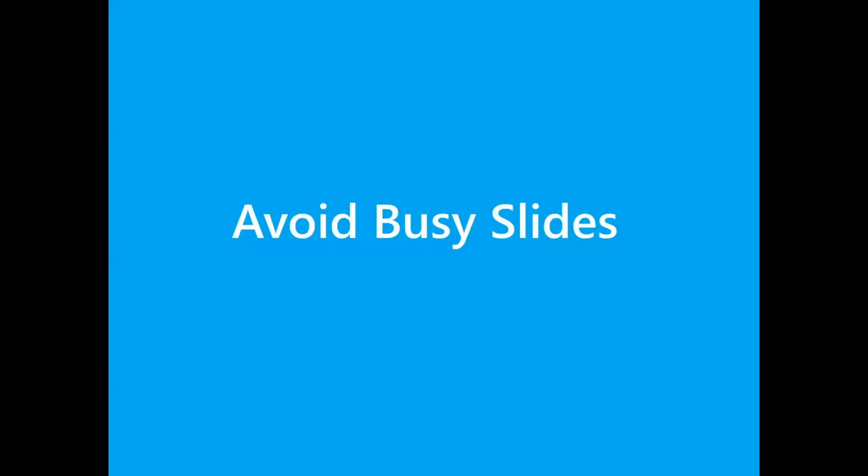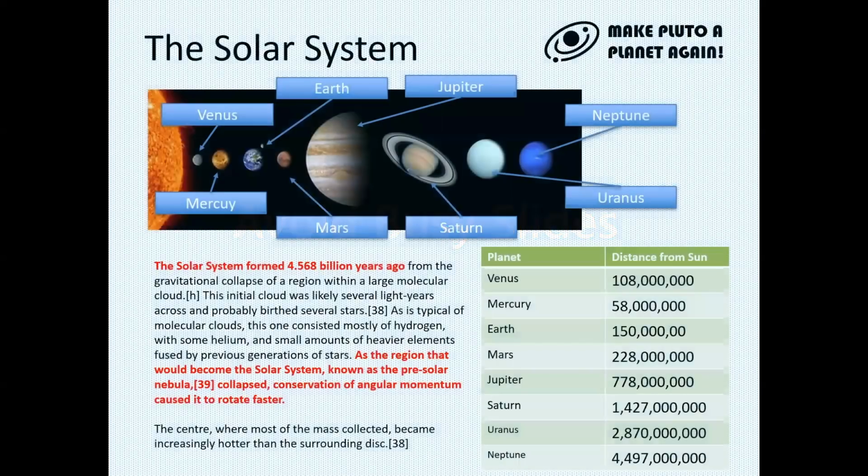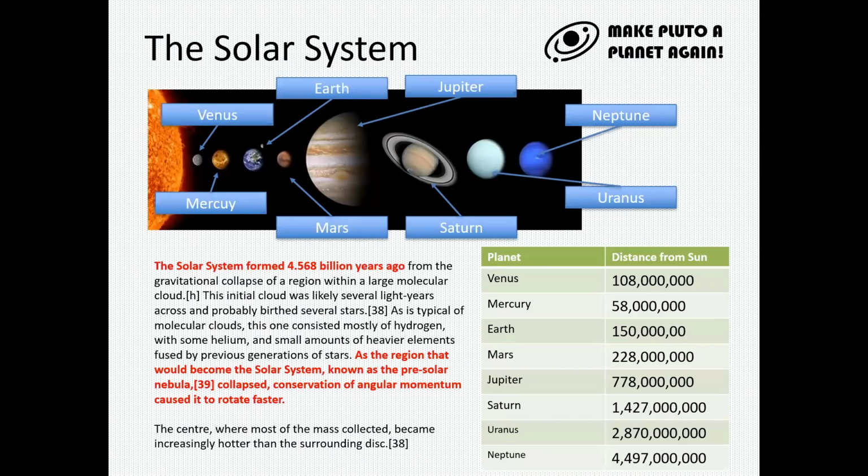I would always say try and avoid busy slides, keep them as simple as possible, because it just becomes too overwhelming for the people in your audience. And this is an example, just an example of the solar system, of something that's just a bit too busy. There's too much going on here. There's a lot of text, which I might have to read. We've also got a table, we've got some graphics and some text boxes and lots of different things going on.